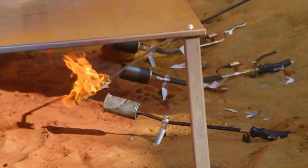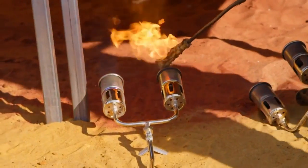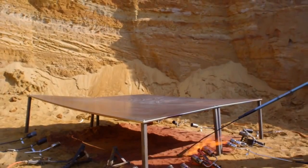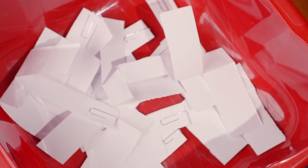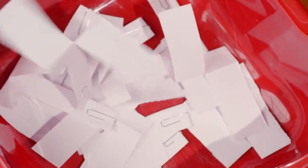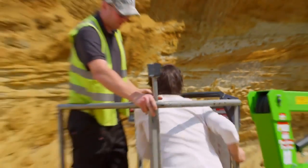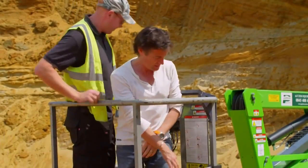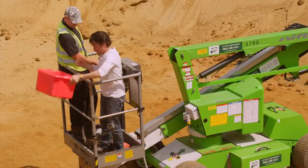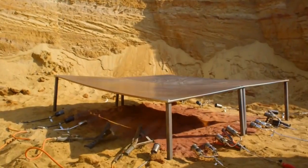Turn on the gas, fire up the burners, and get those metal tables as hot as we feasibly can. Enabling me to fly some paper helicopters. Yeah, I know, but bear with me. Hello. There is method in this. Can I have my box of... Thank you. Right. Going up.